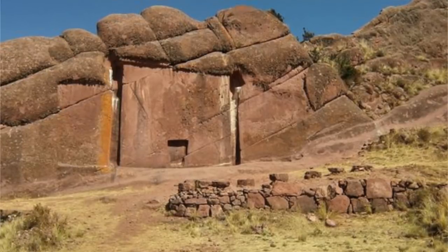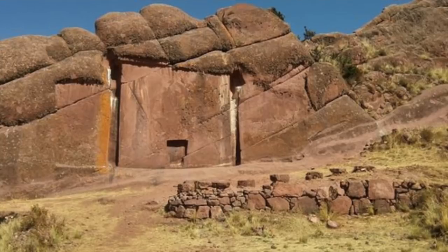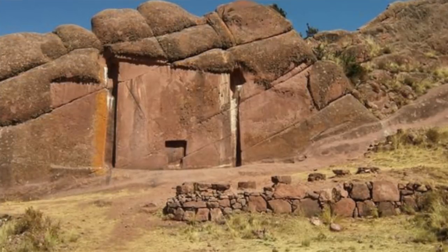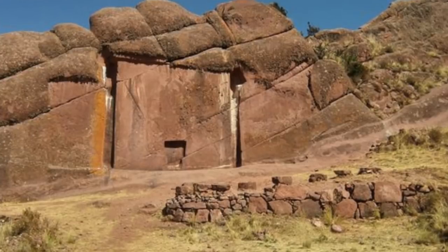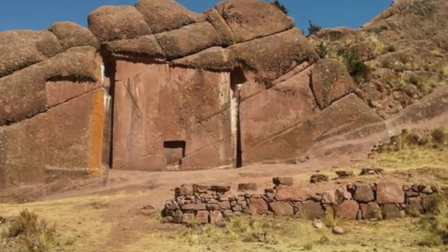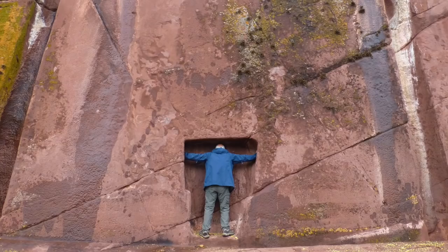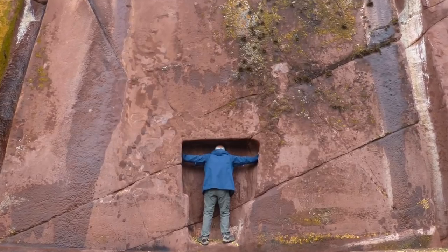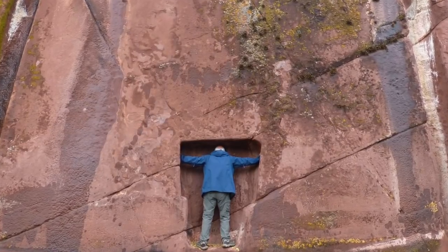Locals in fact call this the Gate of the Gods, and they claim that tall men accompanied by glowing balls of light walk through the doorway. It does sound quite eerie. The alcove is 6'6". It is big enough for an adult wearing an elaborate headdress to stand within. Possibly this is a clue as to its use.